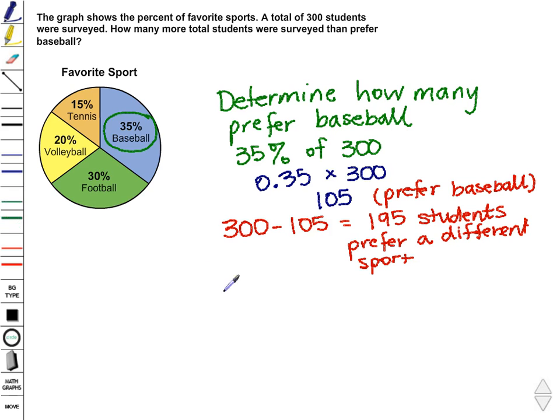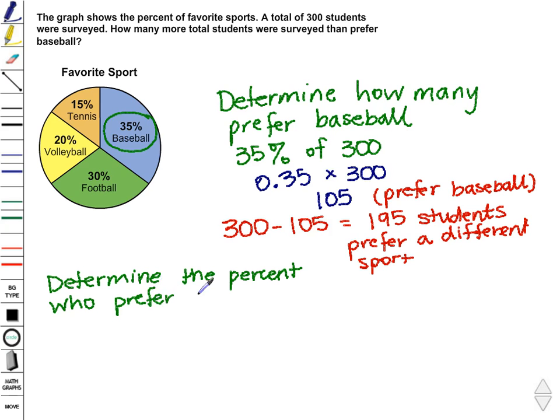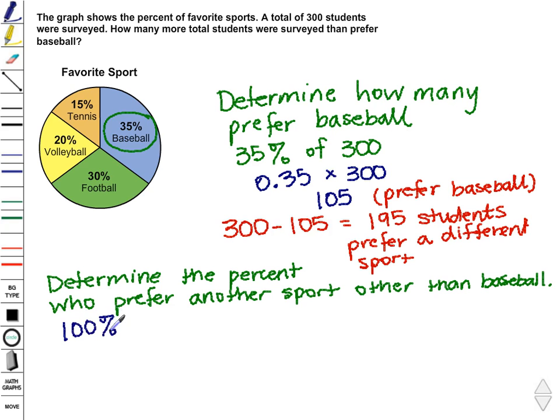The other way to look at this problem would be to determine the percent who prefer something else. Which means 100% of the students were surveyed, 35% preferred baseball, which means 65% of the students surveyed prefer a sport other than baseball.